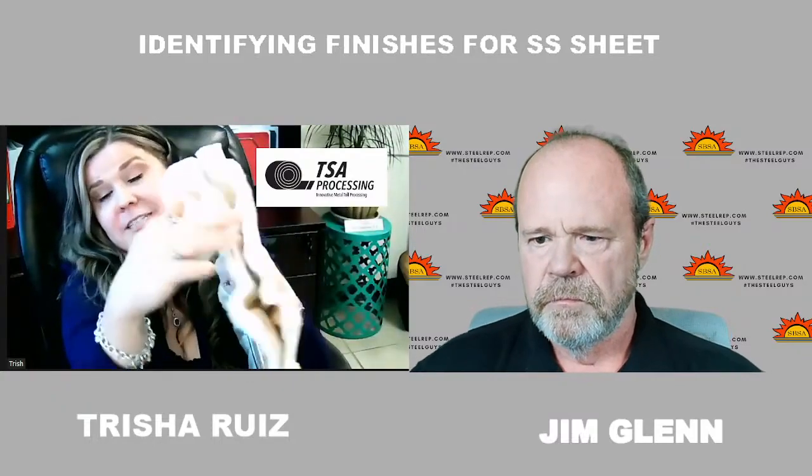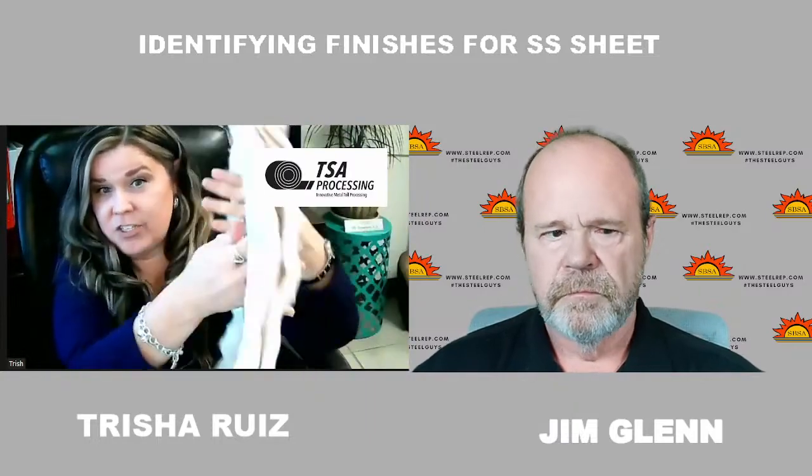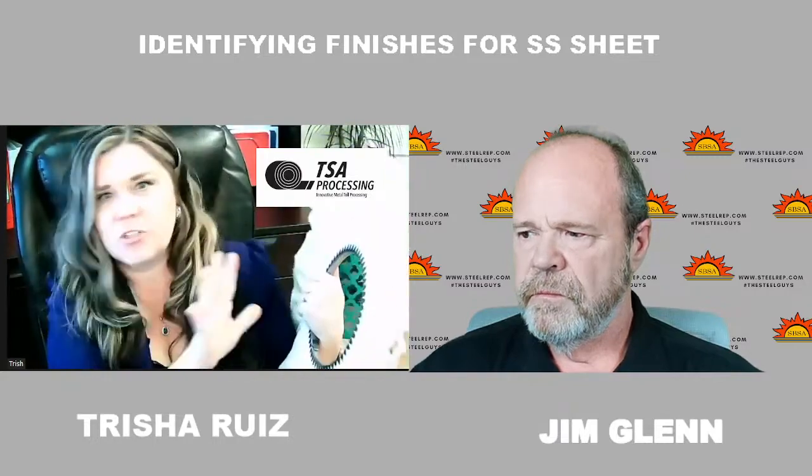So when we buff something, we roll a compound on there, and then we have a giant arbor that has about 200 of these, and it's soft cotton fibers that are going to roll like this, and that's what puts those lines in the directional number 8. So this is going to roll like this, and the arbor is going to oscillate like this to get edge to edge, to get it as uniform as possible. And this is the difference between the buff and the polish. They're two totally different processes, two totally different outcomes.